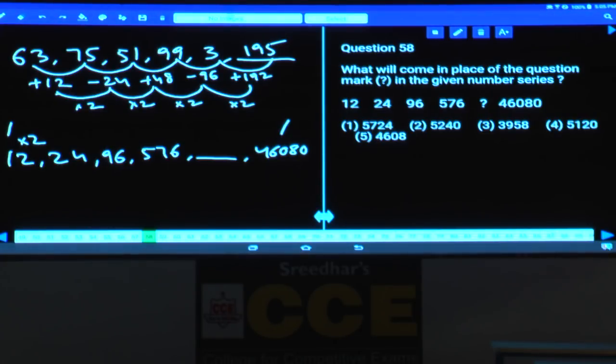12 into 2 is 24. 24 into 4 is 96. Next one, 96 into 6. Into 2, into 4, into 6. Next one, into 8 and into 10. 576 into 8 and the next one is into 10. 46080 divided by 10 is how much? 4608. Hence 4608, that is choice 5. Rather than multiplying 576 with 8, divide this 46080 by 10. That will be much easier.